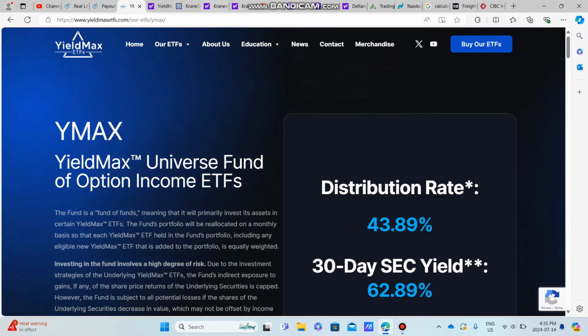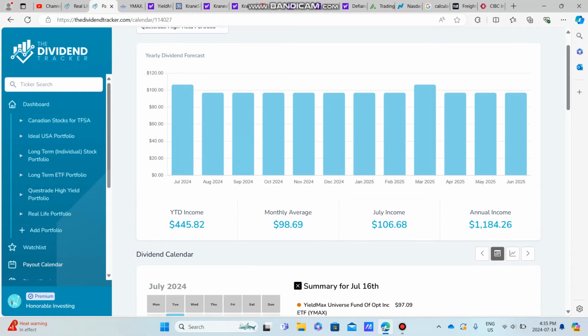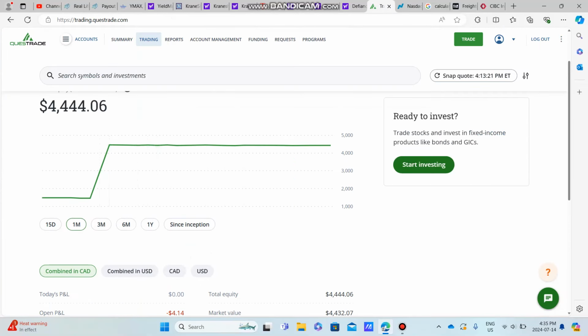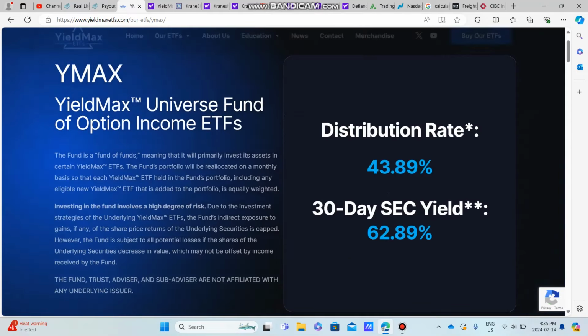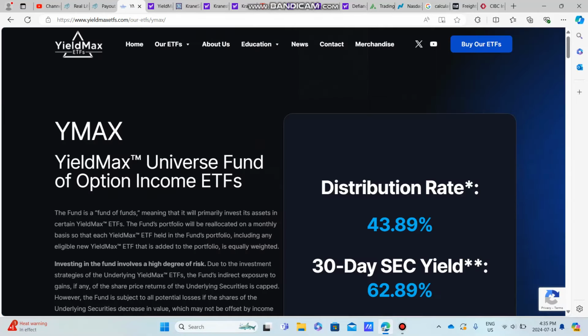But the reason why I want to talk about this is because, for example, Yieldmax is my biggest holding within my Questrade high yield portfolio, and it currently pays me about $100 in monthly income. You can see that here. And what I'm currently doing is investing a majority of my income to build up this new Yieldmax portfolio. And the reason being, Yieldmax I view as the most stable Yieldmax fund. It holds a portion of each individual Yieldmax fund, which pertains to TSLA, SQY, which are some examples, and I do believe it is the best kind of bang for my buck at the current moment.